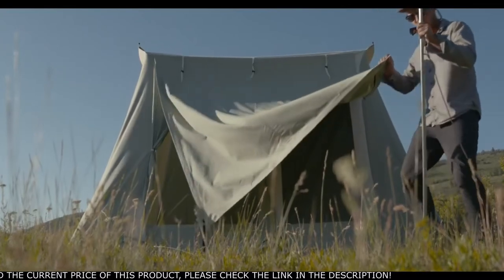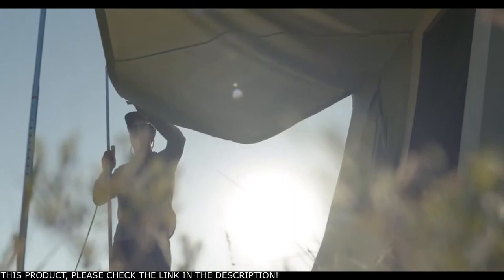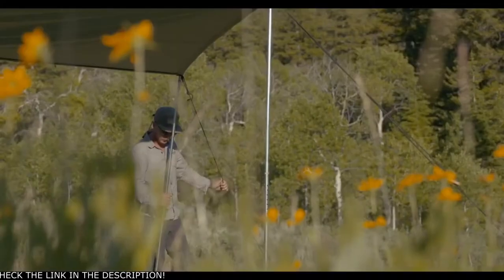All Highline tents have a large front awning that you can either roll up or extend with the included awning poles and guy ropes. The awning gives you a really nice shaded area on a sunny day.